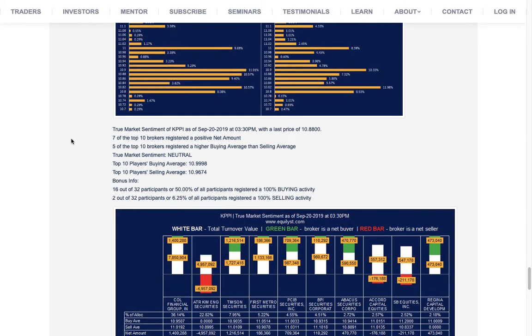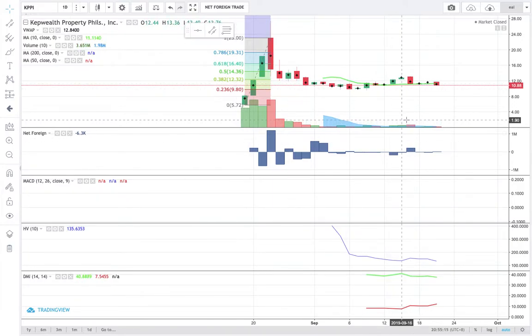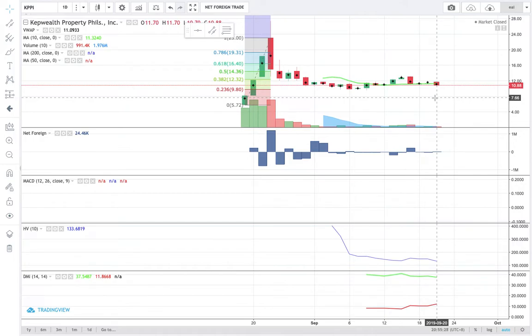Alright, so after FERRO, let's talk about KPPI. It closed on Friday at 10.88. Support is at 9.8. Resistance is at 12.32. Both of which are in confluence with the 23.6% and 38.2% retracements of the Fibonacci. The momentum power indicator is bearish.